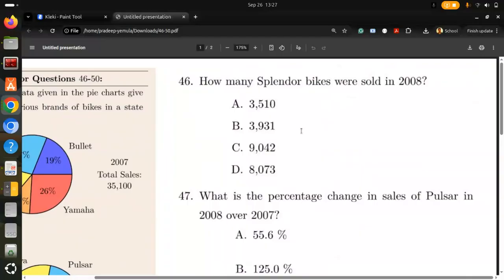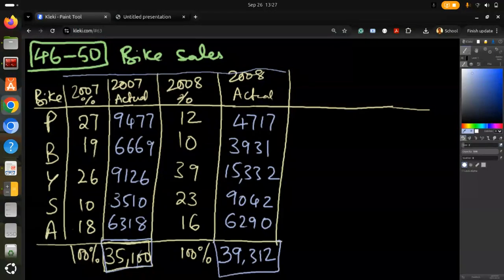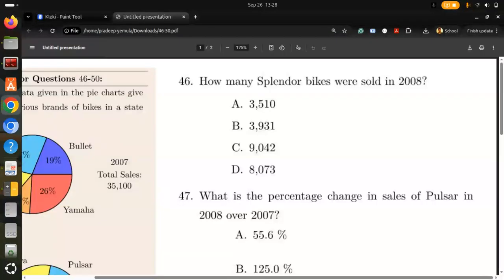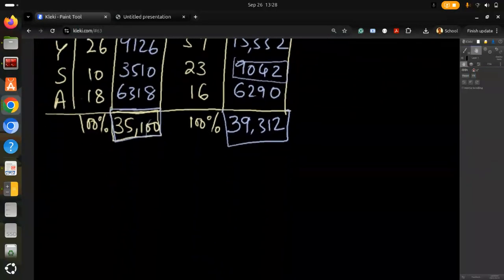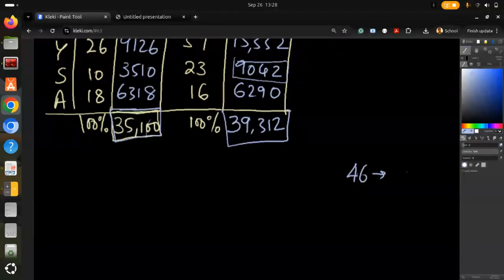How many Splendor bikes were sold in 2008? Again, we need to give very close attention to all the data in the question. So 2008 actual and Splendor. So 9042 appears to be the answer for question number 46, which matches with option C. Very good. Let me put the table here itself. For 46, the answer is C.